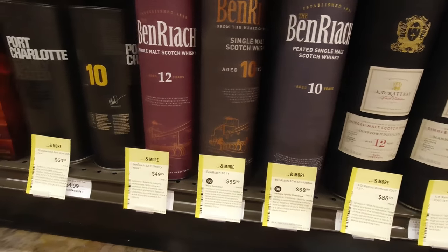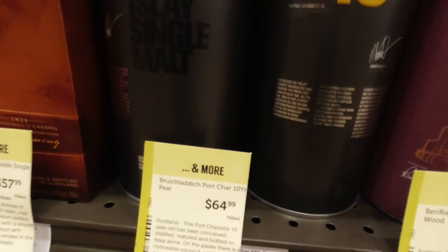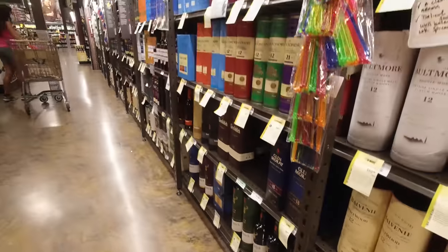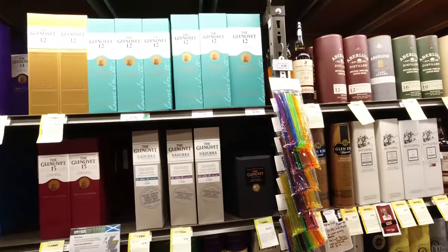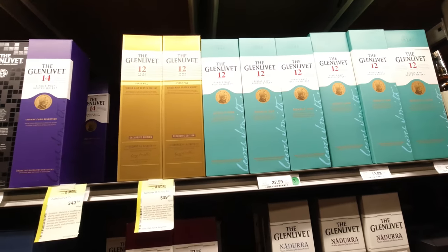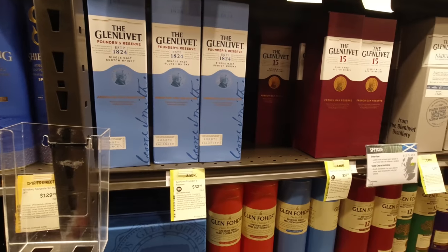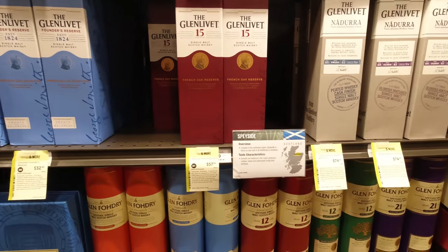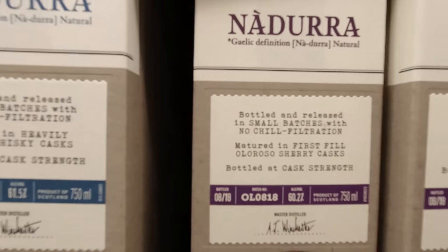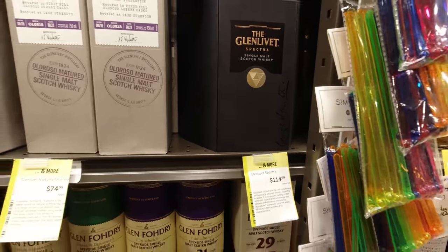A.D. Rattray seems to be at Total Wine quite a bit. I don't know what Port Charlotte is doing in this section. It's normally over with all the other smoky whiskies, but anyway, seems to have become a Speyside all of a sudden. Must have been easy to walk past the Glenlivets and the Glenfiddichs. I know these Naduras have a good reputation. People like these, especially if they're up at what, 60%. Don't know that one. Spectra.